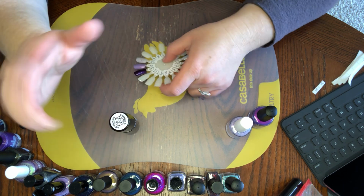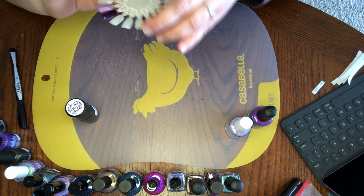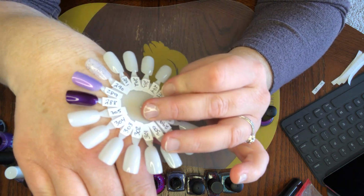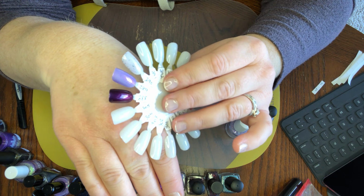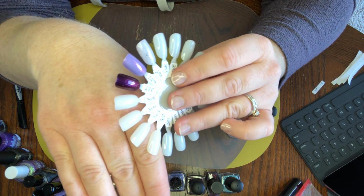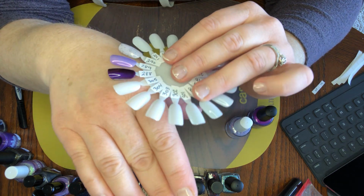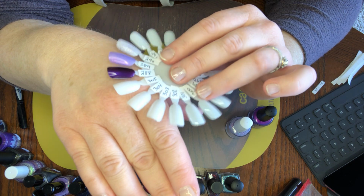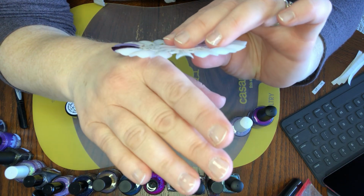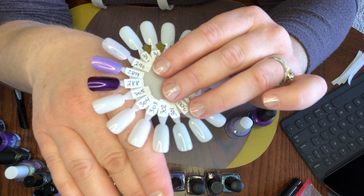All right, this one is opaque in 2 coats. And it's beautiful. That is gorgeous. Very, very pretty. Purple, shifting orange. It's really pretty. Orangish, I should say. It's like the dual chrome kind of effect.